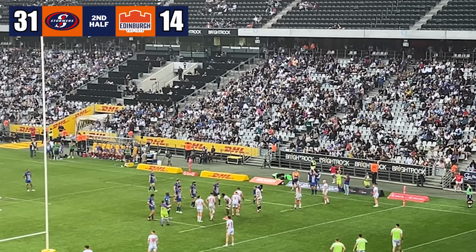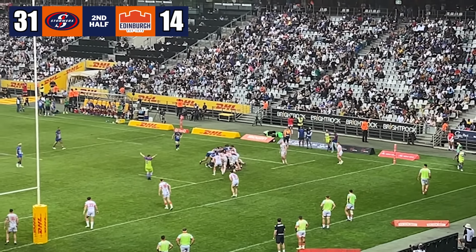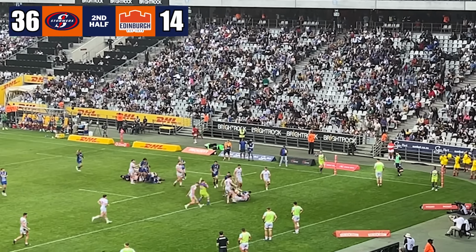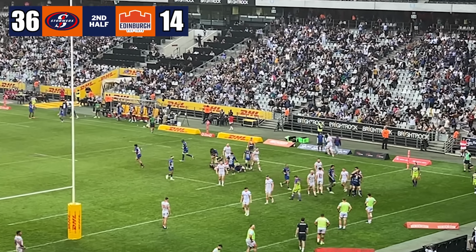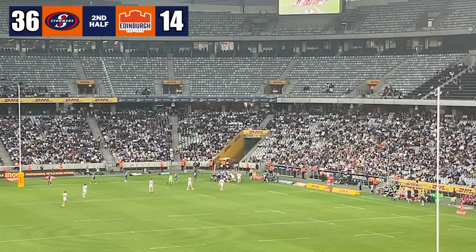Stormers also another attacking line out, looking to put the nail in the coffin. They go for the driving maul. Oh, Ruiz, here he goes, and he's over! Try time! Marnie's kicking definitely hasn't been great, but the Stormers are absolutely dominating. 36-14, 20 minutes still to go. Edinburgh trying to get a foot in the door later.